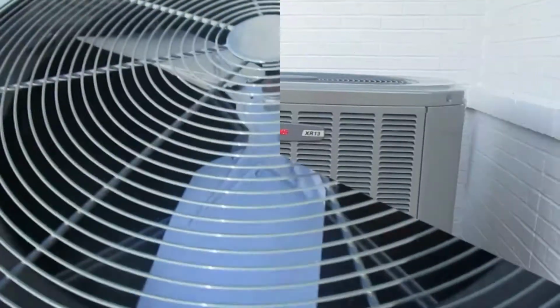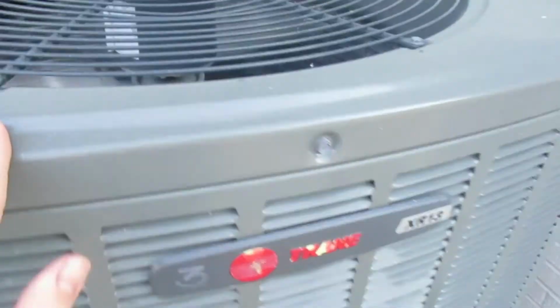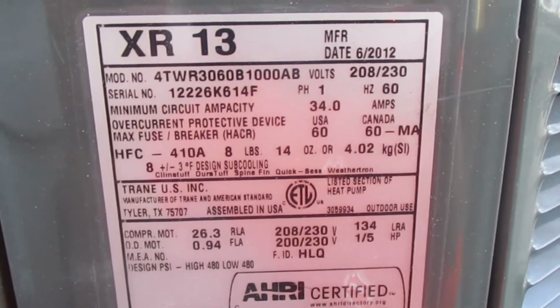Okay, here's a Trane XR13 that's running right now. Wait, this is a 73,000 BTU, 2012, 5-ton. All right.